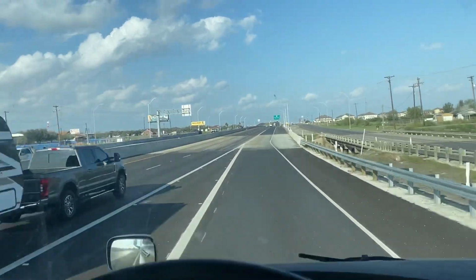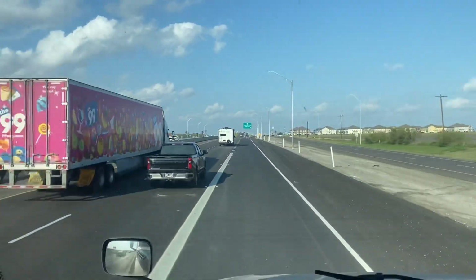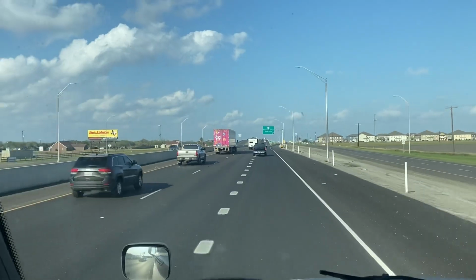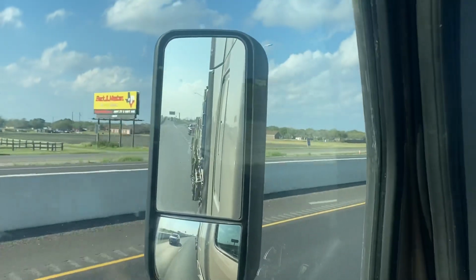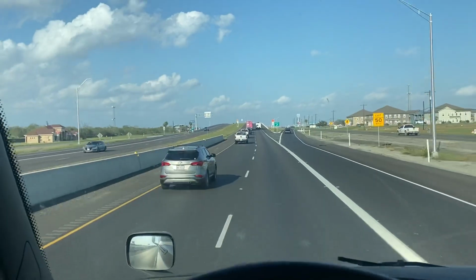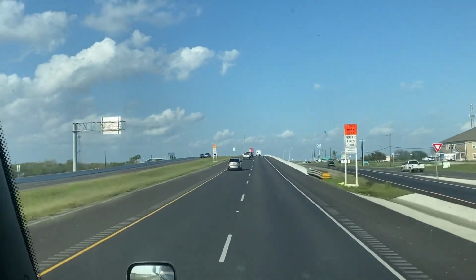Alright guys, on my way to get weighed, scale out at the CAT scale in about 16 miles, which is about a 15-minute drive. And I can feel I'm heavy. I'm just hoping I got the weight right in the back, and my tanks in the back are sloshing around, and you could actually feel it. It feels like a rough ride back and forth. Stopping is rough. So yeah, that's why you need a tanker endorsement on this load. You got to know what you're doing.